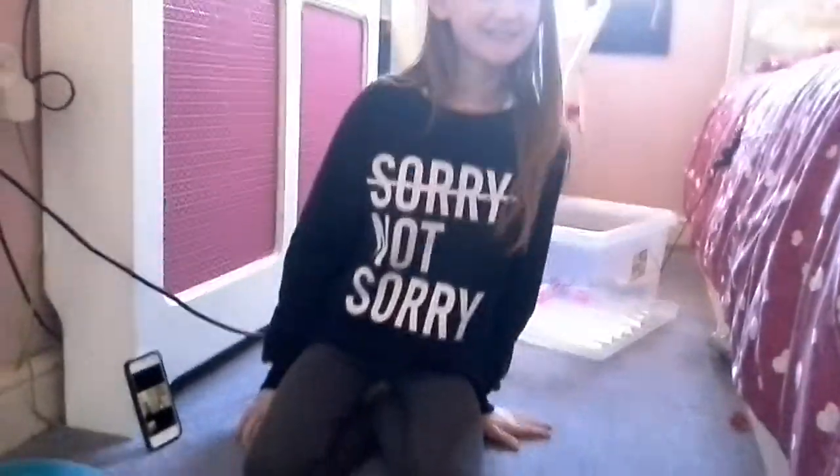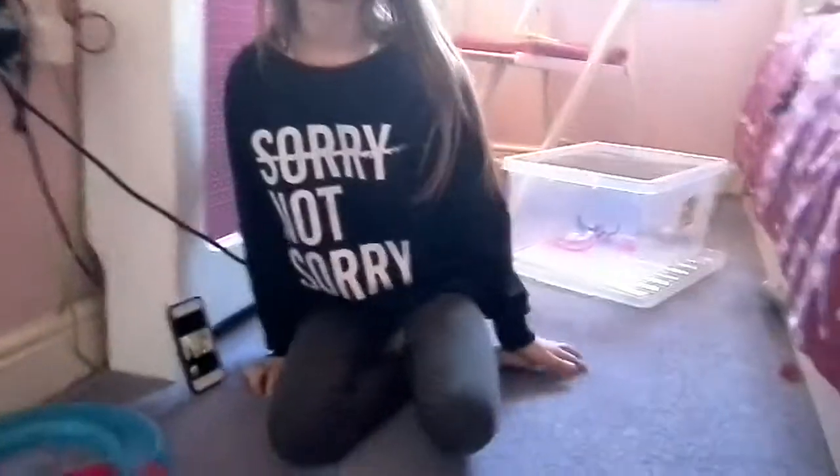Isabel. Wait, no. You're Gemma and I'm Isabel. We're in Gemma's house in Gemma's lovely pink room. I want to change it. Have it yak and yak blue. That's nice. That's a nice colour.